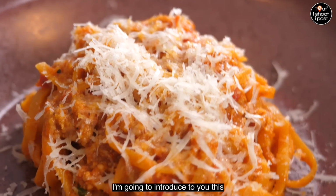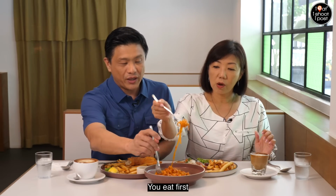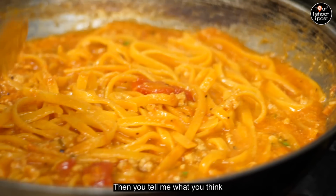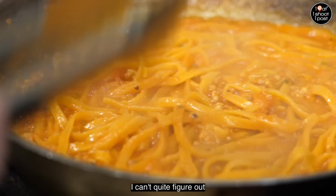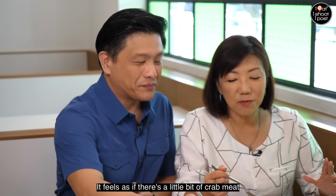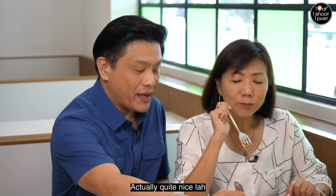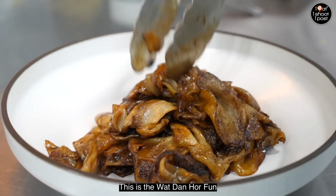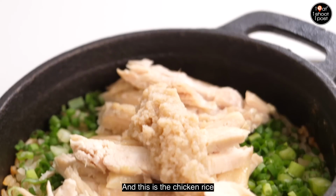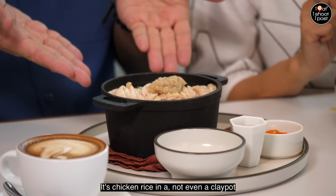I'm going to introduce to you this pasta, which they make in-house. This is a pasta bolognese. You eat first, then you tell me what you think. So it's got a nice bite. What do you think of the sauce? I can't quite figure it out. It feels as if there's a little bit of crab meat, but maybe I'm completely off on this one. No, this is pork. Pork bolognese. Okay, actually quite nice. I think the kids will love this, right? Yeah. This is the Wat Tan Hor Fun. And this is the chicken rice. Yeah, I know it doesn't look like chicken rice, right? It's chicken rice in a, not even a clay pot.